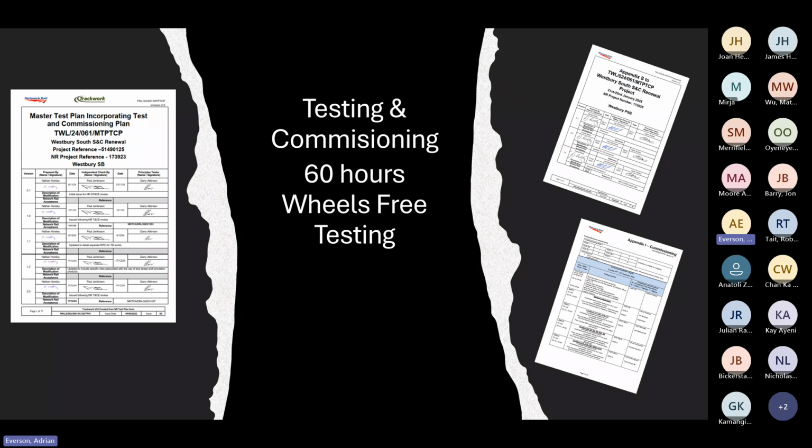Okay, can't leave without this. There was 60 hours wheels-free testing time on it. The amount of routes, as you can imagine, in Westbury, is phenomenal. As well as all the other testing that was done by our testing team, there was 60 hours wheels-free testing, purely for testing all the routes.